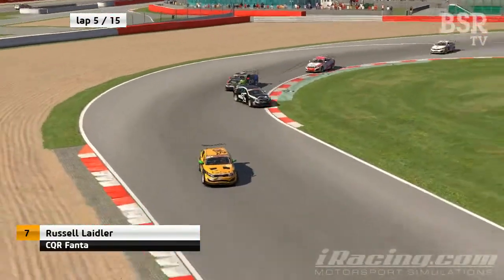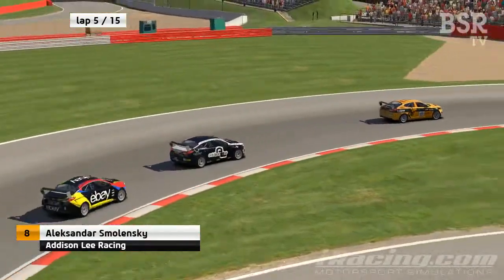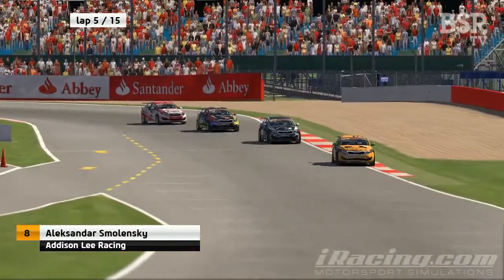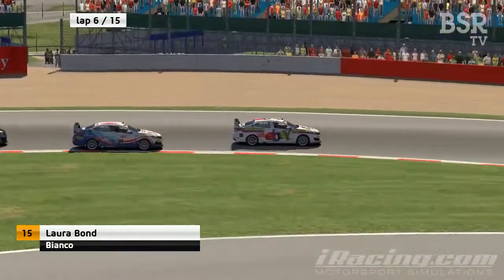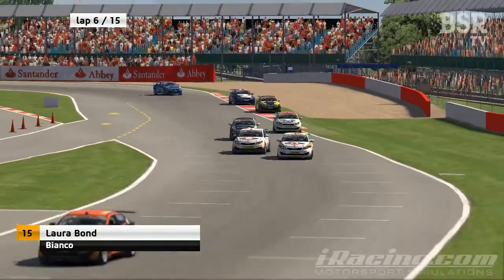dents on that car. Oh, and we've got a sideways to Milensky as he was caught there by Ellis Stevens. Good save. But a little bit of a love tap there from Ellis. And no real damage done, no positions changed there. Bond down to 15th, unfortunately. She's made a mistake coming through Brooklands. And that's Aaron Mullen just behind, I believe. So she's going to get mullered down this straight.